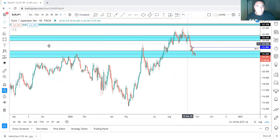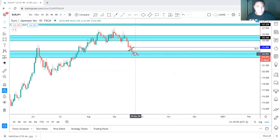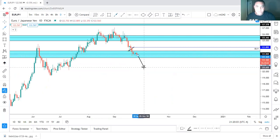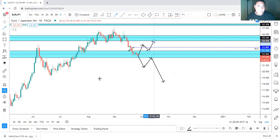EJ is still playing this zone from last week, just struggling. Ultimately, I want to see price either break this zone, retest, and then drop, or break above, give us a retest, and then ride it up.